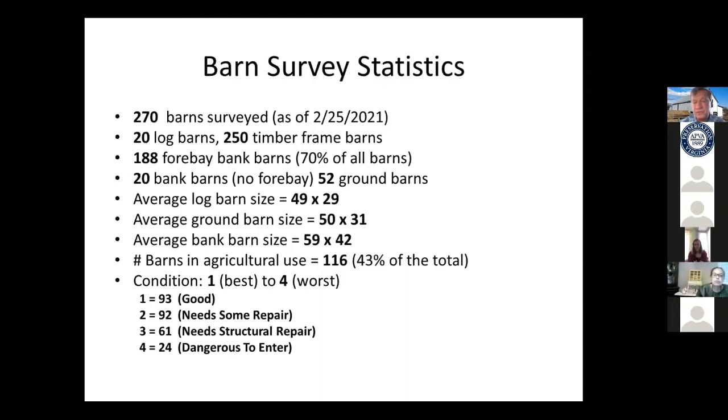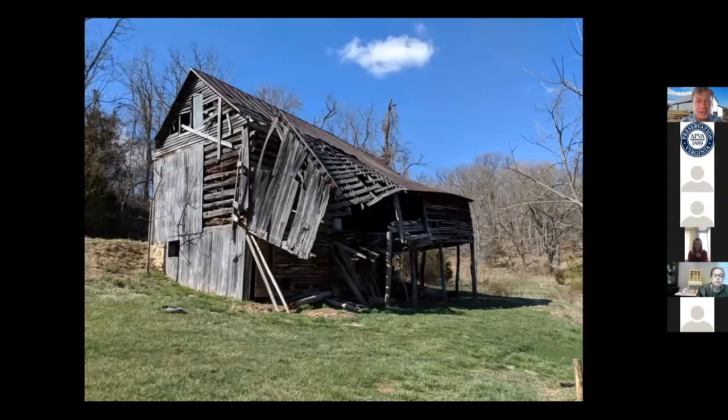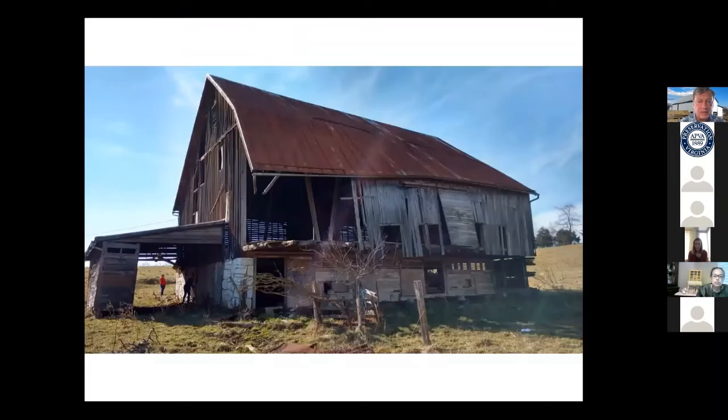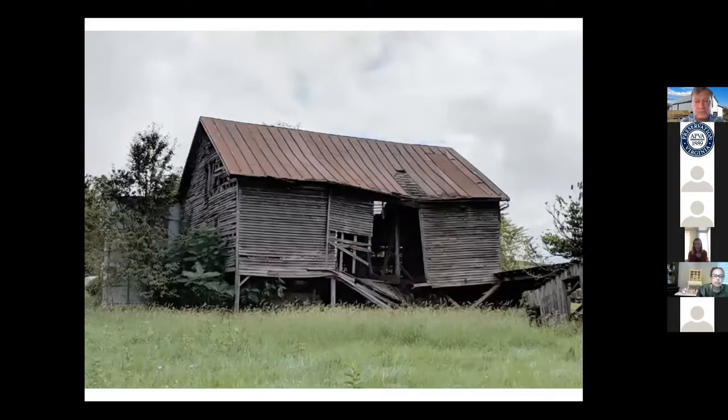I was stimulated to do this somewhat by a recognition of the things that Danae said, the threats to barns. And we see that barns indeed are threatened, and we lose them. This is a sort of depressing series of slide pictures, but it is in fact what's going on in many places. And it also was what encouraged me to go survey the barns while I still can. A barn like this might not ever be preserved, but I can document it and get it into the database.